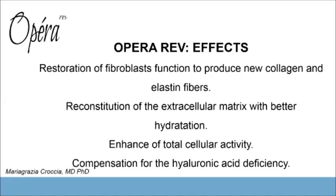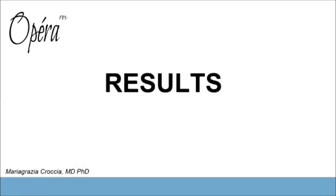Talking about the effects of this product, we can obtain a restoration of fibroblastic function to produce new collagen and new elastin fibers. We can obtain a reconstitution of the extracellular matrix with better hydration. We can enhance all the cellular activity and compensate the hyaluronic deficiency. I'm going to show you some photos of patients of mine treated with this product.